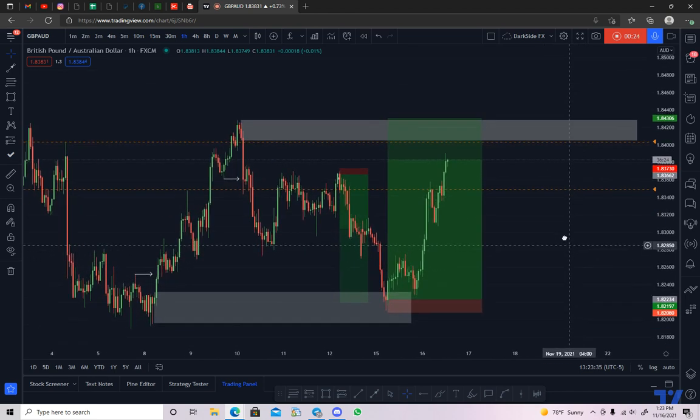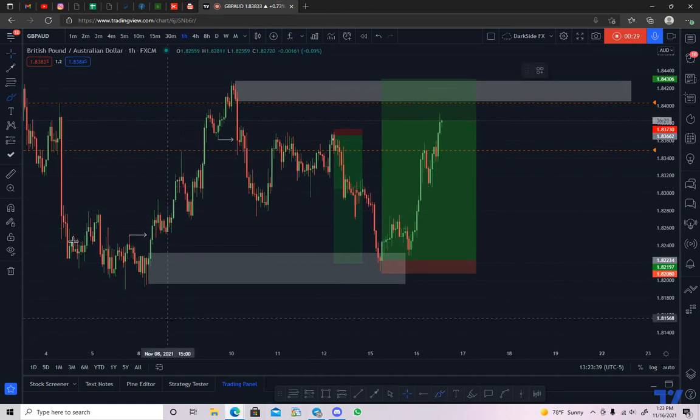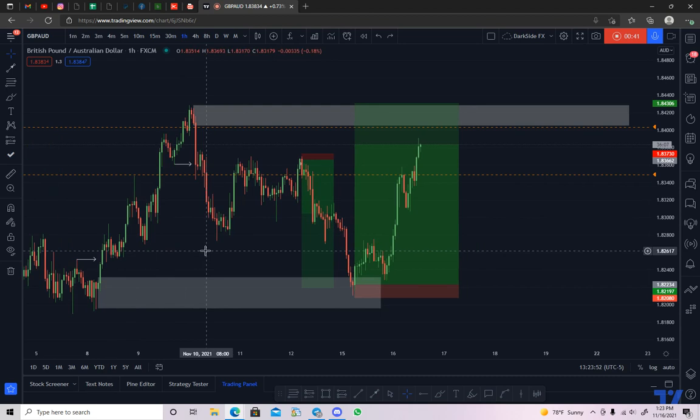But this is another one. Again, it's from zone to zone. Same thing that you guys see us talk about very often at this point, where you've got the break right here, price taps in, flies. It's the same setup here, the same setup here. It's the same thing over and over, guys. And this one was just super clean.